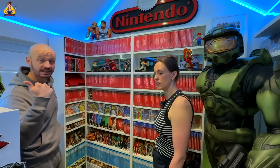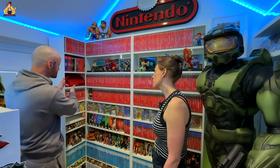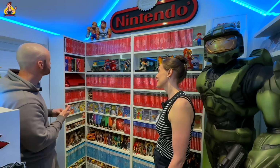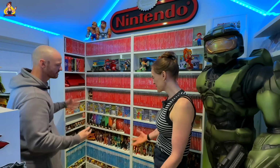I've got a white one down there, and I think the red. So for me, that's the best looking console ever made, in my opinion. Just timeless. Beautiful design. It's beautiful. And again, I had to have it. It goes with the red.